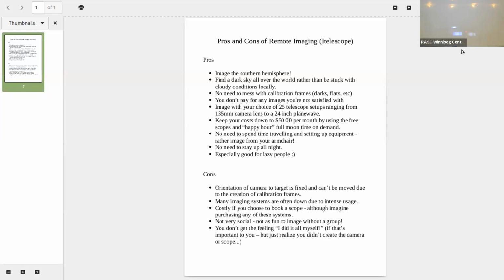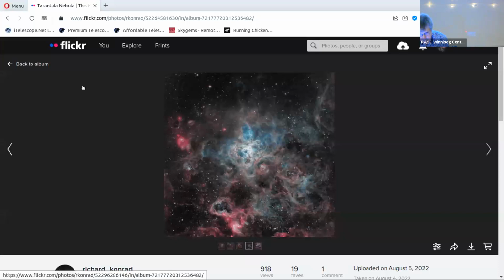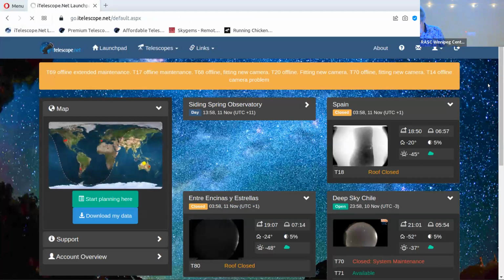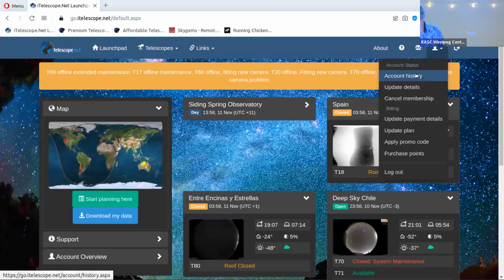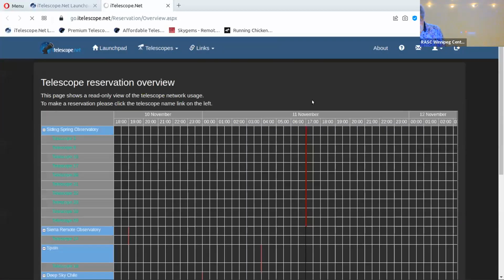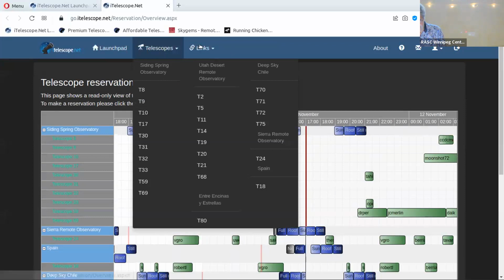Okay, so I'd like to take you to the iTelescope main page, just to show you how I do things. So this is called the launch pad for iTelescope, and there's a lot of information here. Here, your account history, everything you've done, how many points you've used, et cetera. Links, it will show you booking overview. It'll show you everything that's been booked, or it can just show your own bookings.